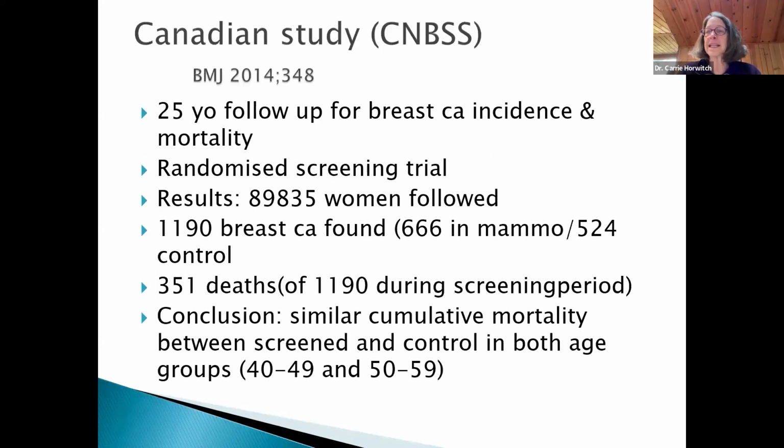This is for the Canadian guidelines. And again, they did a 25-year follow-up for incidence and mortality. They screened over 89,000 women. And again, they found breast cancer in both groups. They had 351 deaths, and their conclusion also was that they had similar mortality between the screened and the control group, actually in both of those ages. Next slide.